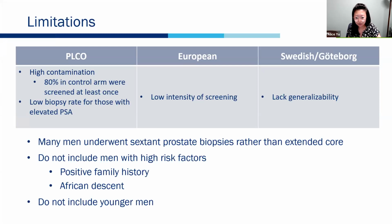So essentially, because of that high contamination rate, we're not really comparing screening versus no screening. It's rather just screening versus sporadic screening. And that may explain why we did not find a difference between those 2 groups. And also, out of the patients with the elevated PSA, not everyone was biopsied.